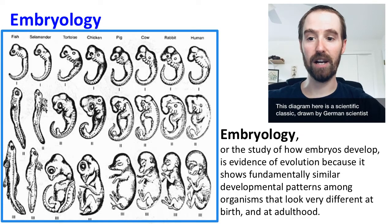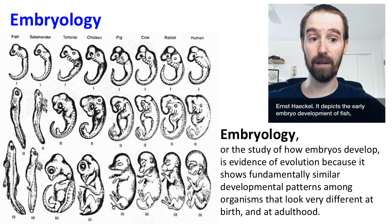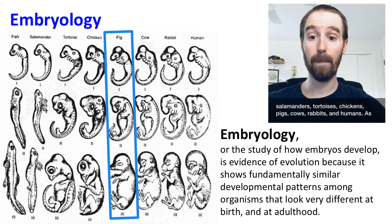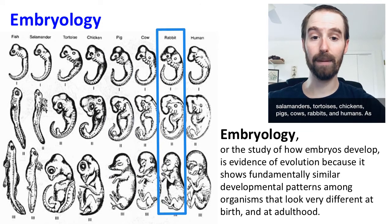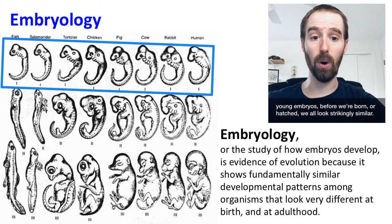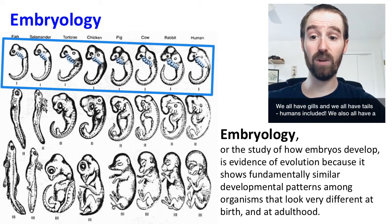This diagram here is a scientific classic, drawn by German scientist Ernst Haeckel. It depicts the early embryo development of fish, salamanders, tortoises, chickens, pigs, cows, rabbits, and humans. As young embryos, before we're born or hatched, we all look strikingly similar. We all have gills, and we all have tails, humans included.